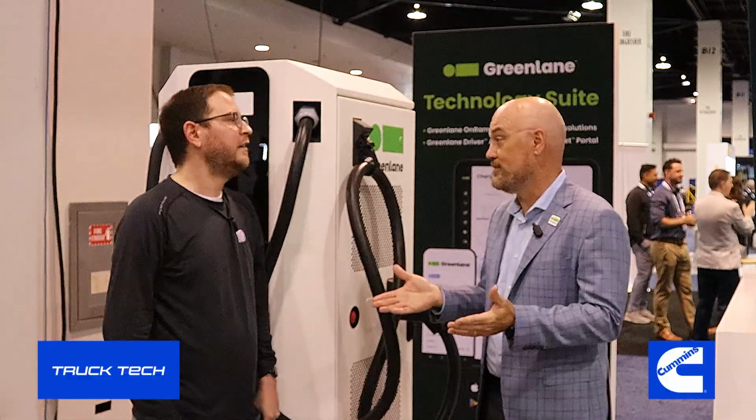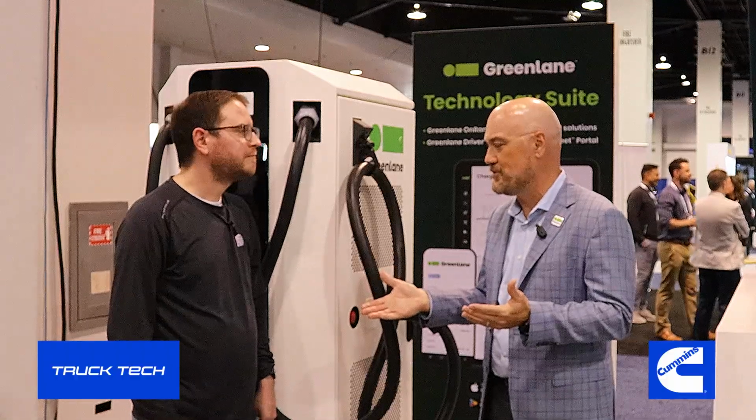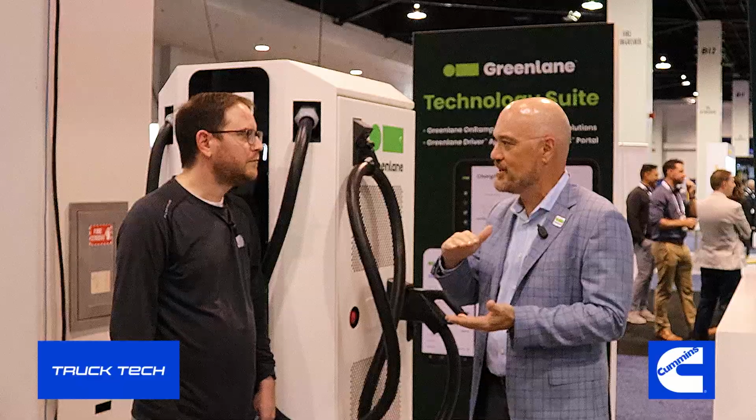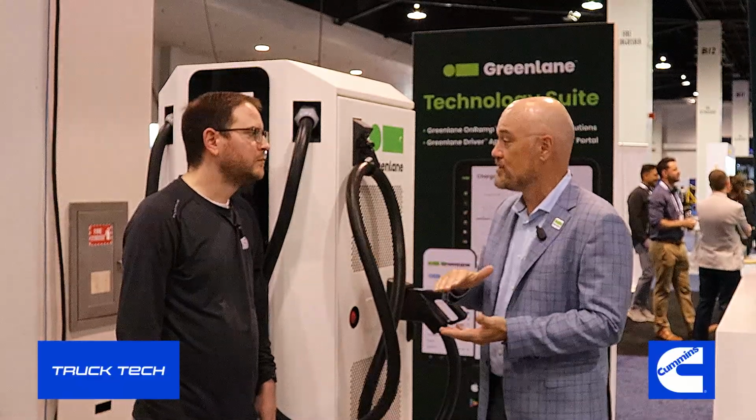I think it's both, right? Obviously nobody wants to pay on-peak prices and demand charges and so forth. And having battery storage to do things like peak shaving and be able to service customers at the times when they need a charge really helps with keeping the total cost of ownership down.